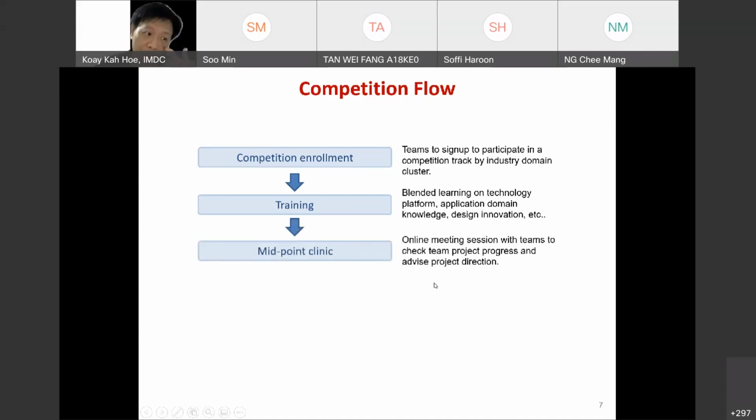And then somewhere around the midpoint, we'll arrange a midpoint clinic for you to meet up with the industry mentors to check on your project progress. You can get advice from the mentors on your project direction, whether you are on the right track, and whether you can meet the deadline to complete your project by the end of the competition.